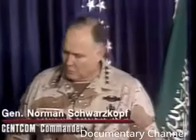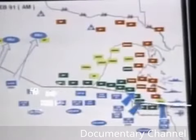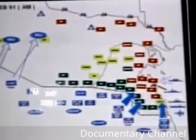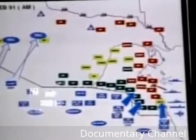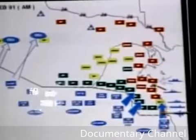At 4 o'clock in the morning, the 1st Marine Division and the 2nd Marine Division launched attacks through the barrier system. They were accompanied by the Tiger Brigade, U.S. Army Tiger Brigade of the 2nd Armored Division. At the same time, over here, two Saudi task forces also launched a penetration through this barrier.